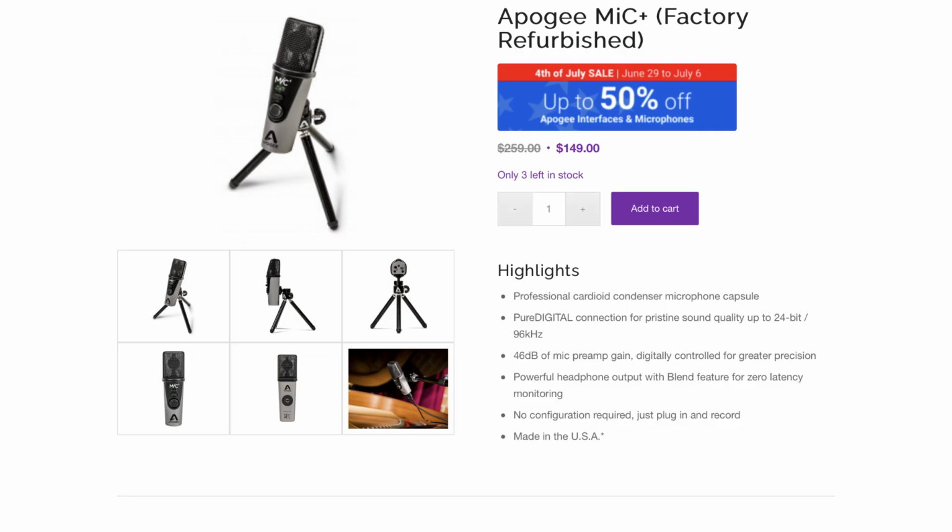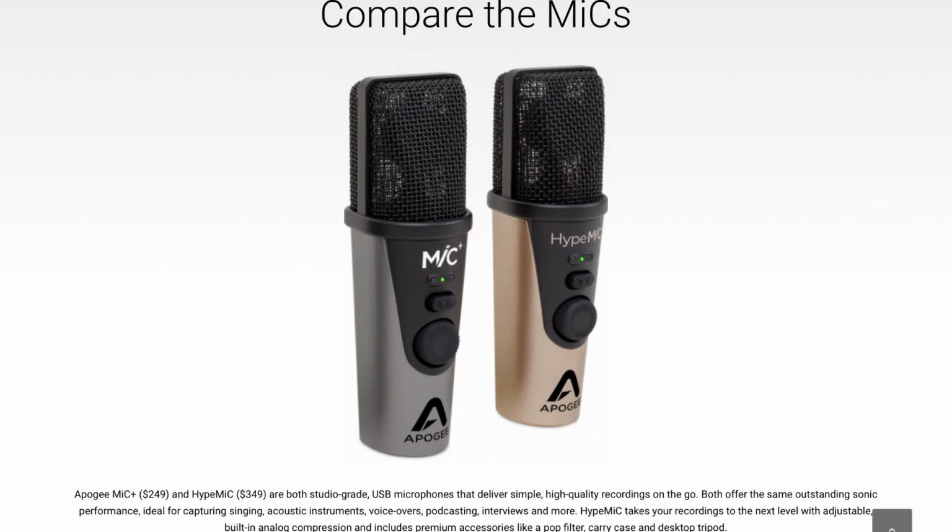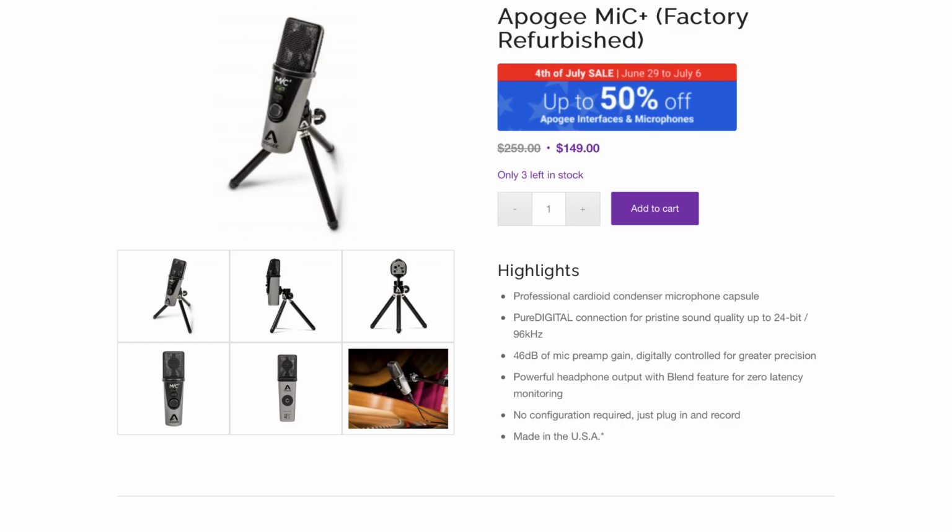Now, one of the best deals I feel are available in this whole entire situation is the MiC Plus, which is regularly $259, and it's currently on sale for $149. And this is pretty much the same microphone as the HypeMic, except it doesn't have the built-in compression. Now, please correct me if I'm wrong about that, but I believe the internals are pretty much the same, absent the compression feature. For those of you who are well versed in mixing your own vocals and whatever else you would run a microphone through, say with Mixbox, FabFilter, and tone boosters and plugins like that, you probably wouldn't really need the built-in compression, right? Especially if you're not streaming or doing something where you need it to be activated in real time. You would do just fine with something like the MiC Plus, which is a really good USB microphone. And it's really a steal at $149. I gotta say, I think it's a great deal.